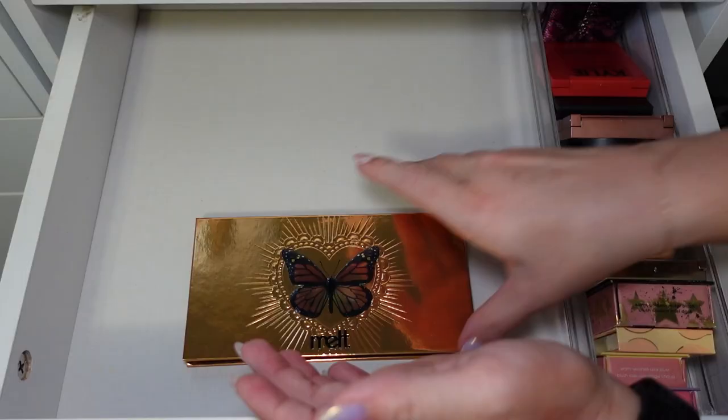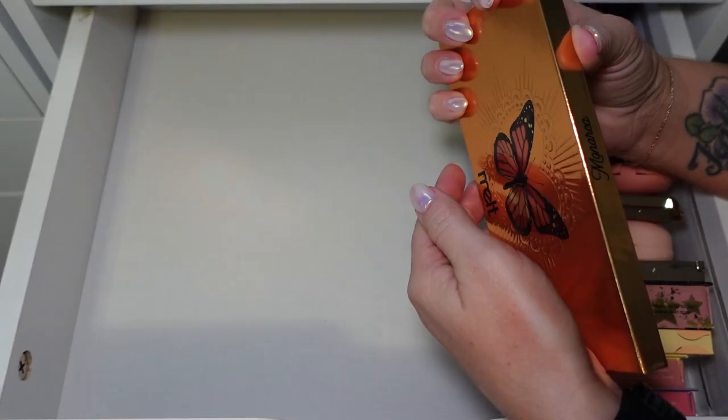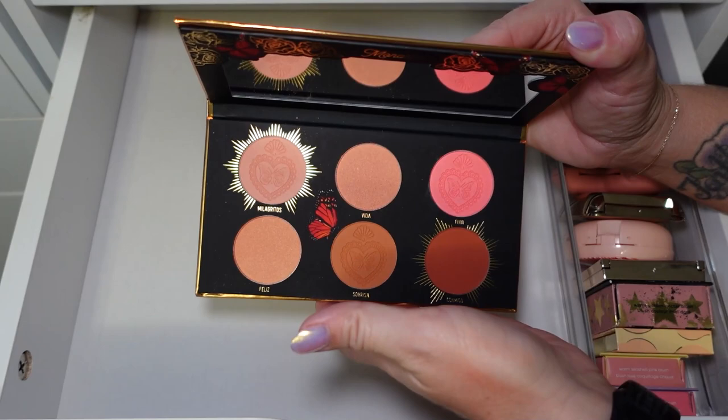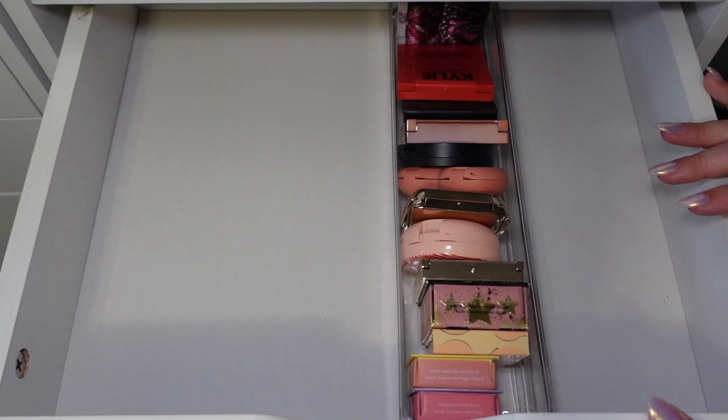And from Melt, this was the, I can't remember the name of the palette, Monarca, beautiful. I really like these. I need to like find a place to put my palettes where I can reach them more because I just don't get some use out of them because you saw how this was blocked. Okay, now on to this last little bit. Let's see, I can slide this over. All right, so I have these ones from Benefit.